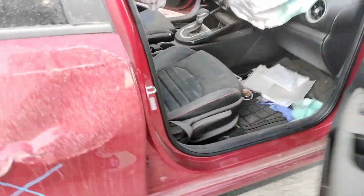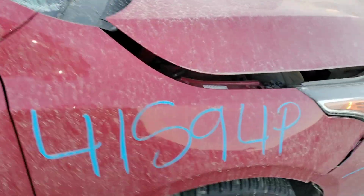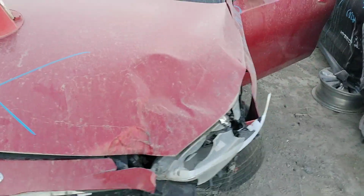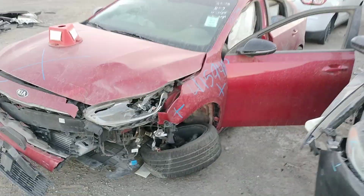And this is stock number 41594P, it's a 2021 Kia Forte. It does have a key. It does not start.